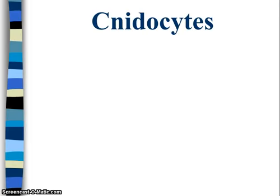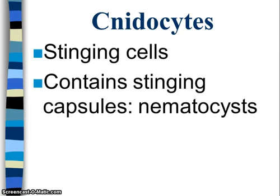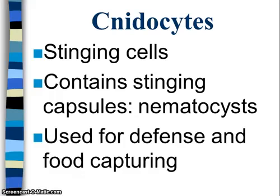So the cnidocytes, these are the stinging cells. These contain stinging capsules called nematocysts. The nematocyst consists of a coiled thread that is attached to a spiked spear, and it has toxins in it. When the nematocyst is stimulated, water is going to rush in, generating that hydrostatic pressure, and that's going to eject the microscopic spear with a force that can penetrate the body wall of the prey. That thread ensnares the prey, and the prey becomes immobilized because of the toxins. So the cnidocytes are used for capturing prey to get food, and for defense. These are the stinging cells.